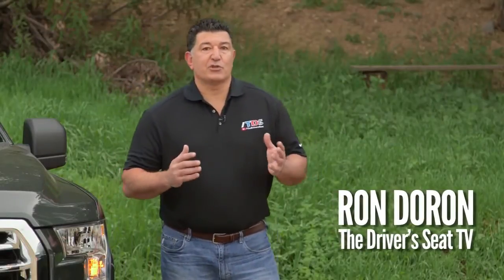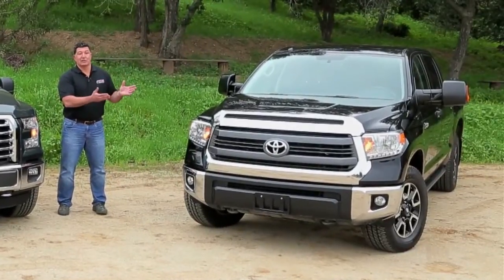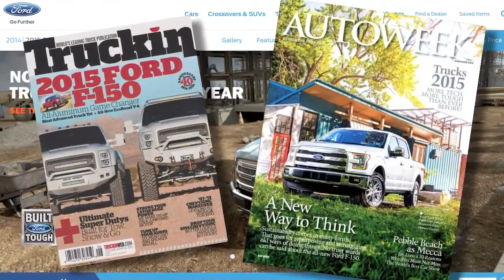We're here today to talk about trucks, in particular, two of the best-selling full-size trucks in America. From Ford, we have the F-150, and from Toyota, we have the Tundra. Now, there's been a lot of hype about the F-150. Here to help us peel back the layers of the onion behind all that hype is Jason Nunemaker from Toyota Motor Sales USA. Jason, welcome.